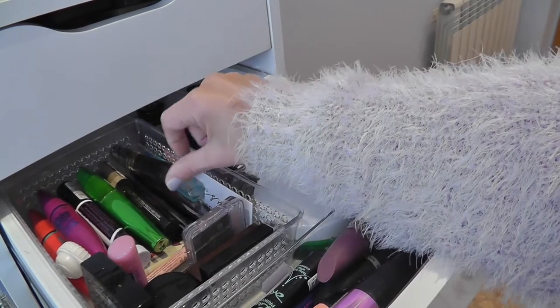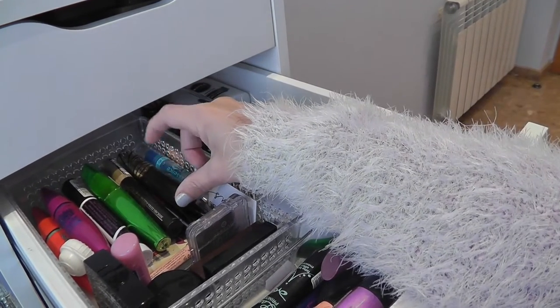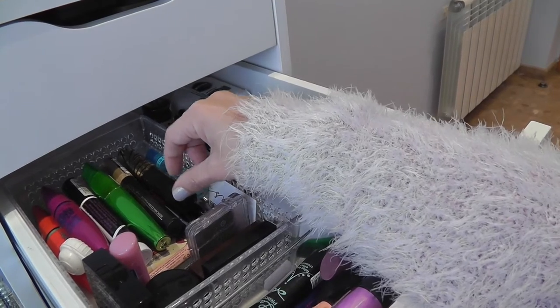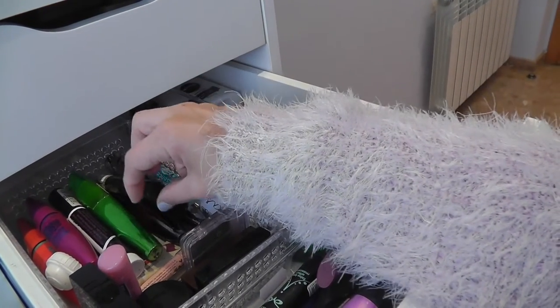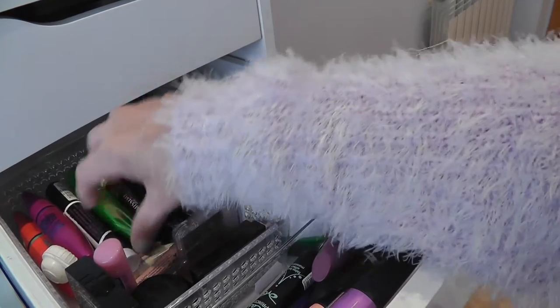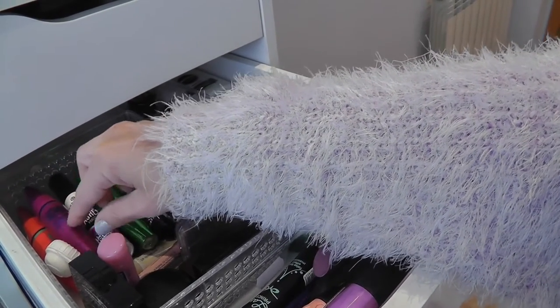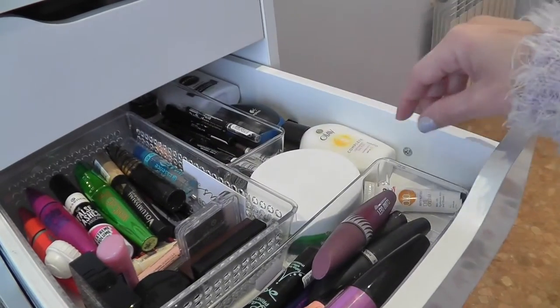Max Factor Masterpiece, which is the same as the, how do you say that, Supersizer from CoverGirl. The Voluminous from L'Oreal. Rimmel Wake Me Up. This Essence False Lashes Mascara. Maybelline False Lashes.